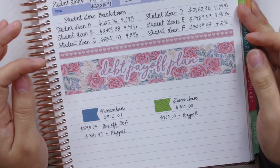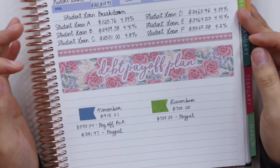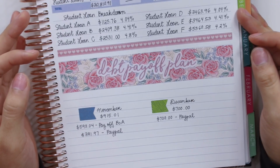All I really want to do is to thank you guys, because if it wasn't for you guys, I still probably would be in my part-time job and I wouldn't be able to pay as much debt as I've paid so far. So thank you so much from the bottom of my heart.